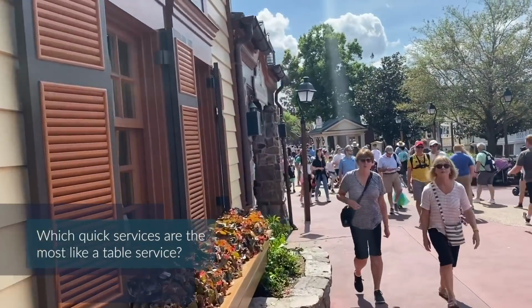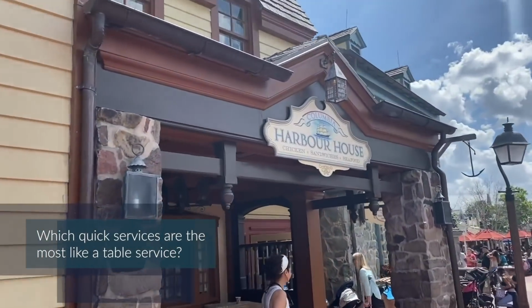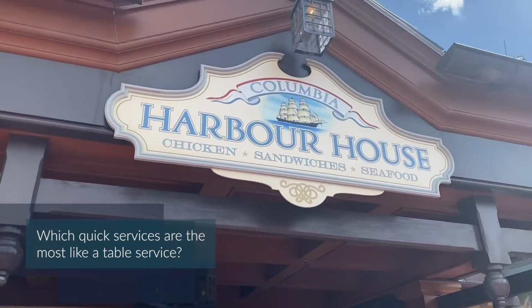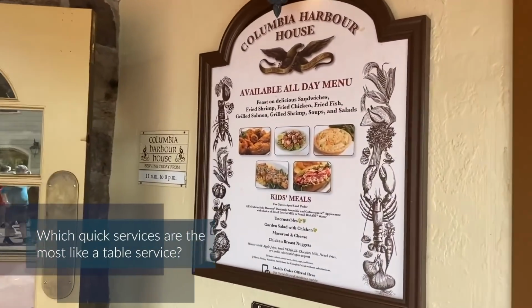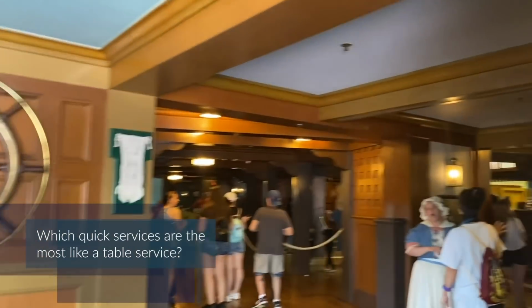And lastly, at the Magic Kingdom, I would say Columbia Harbor House. They don't have real plates or real silverware. It's a traditional quick service in that sense. However, they have some really high quality food. They've got a lobster roll, they do grilled shrimp, they do fish and chips, they do a grilled salmon that a lot of people like. So as far as quality of ingredients goes, it's gonna be a very high quality quick service meal.